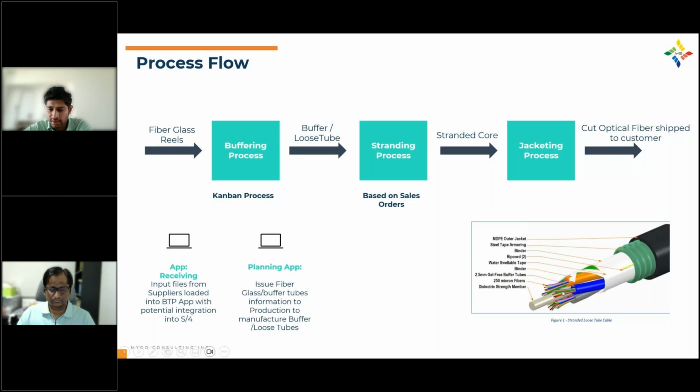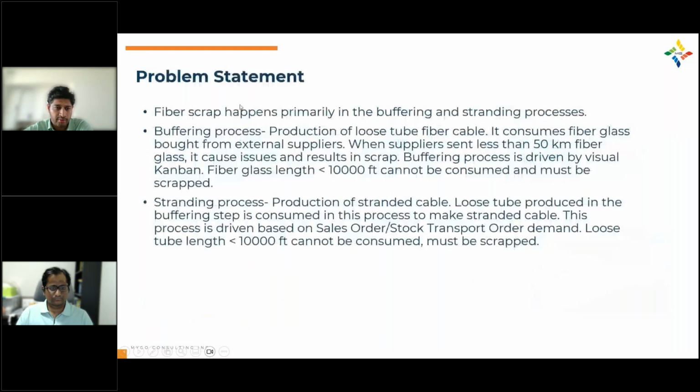So if you can just look at this diagram, the small colored ones, where my mouse cursor is, where there are very thin fibers in different colors, red, orange, yellow, those are the fiber reels. That's where we do the buffering process and make this blue cable, this orange cable, etc. Then towards the stranding process, we bind them together into this green shell. Then with the jacketing process, all you do is finish out the product, you put a jacket on top of it, and then ship it out to the customer. So that is a very high-level overview of what the process is.